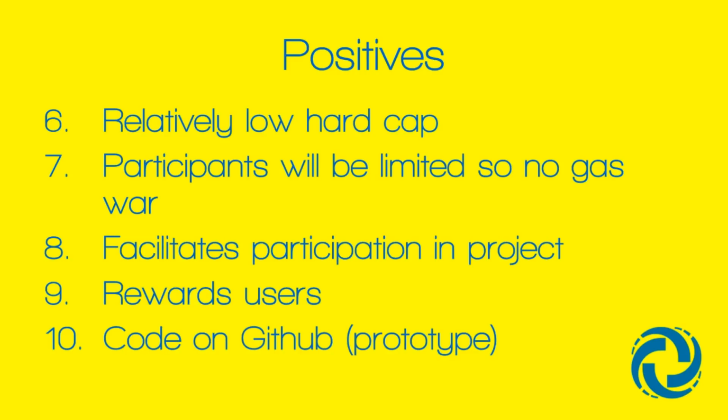Number 10, although we haven't had the ability to see what they're doing yet, the code is on GitHub. They do have the prototype there. I believe it's the marketplace, the Algo marketplace. It's in prototype. The code is on GitHub, so there is something there, some meat and potatoes to this project. It's not just a white paper ICO.